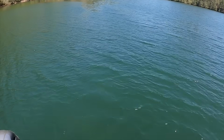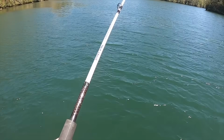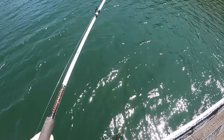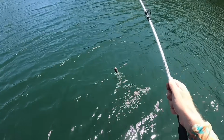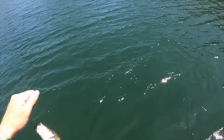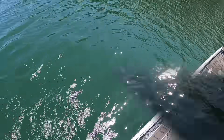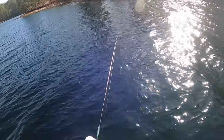Where are the trout? I'm starting to think there are no trout in this lake. Get out of here. That's a small one. It's a little fellow. Just a baby. I ain't even 12.